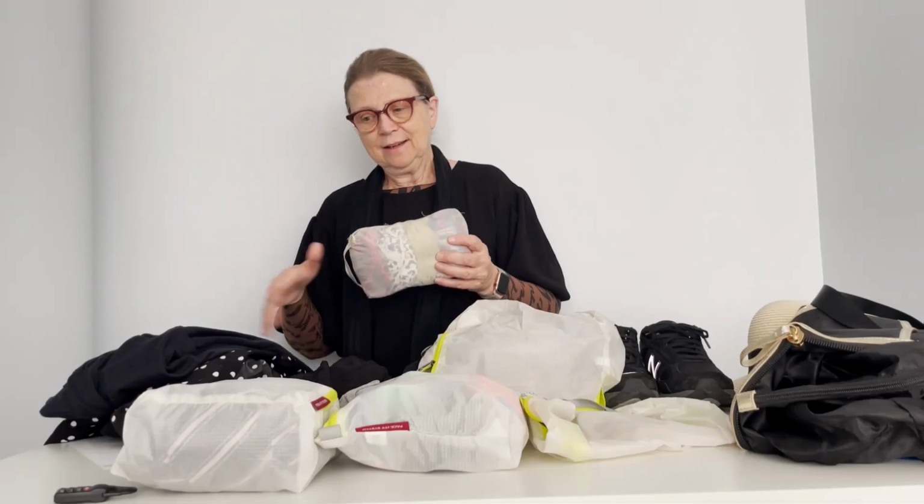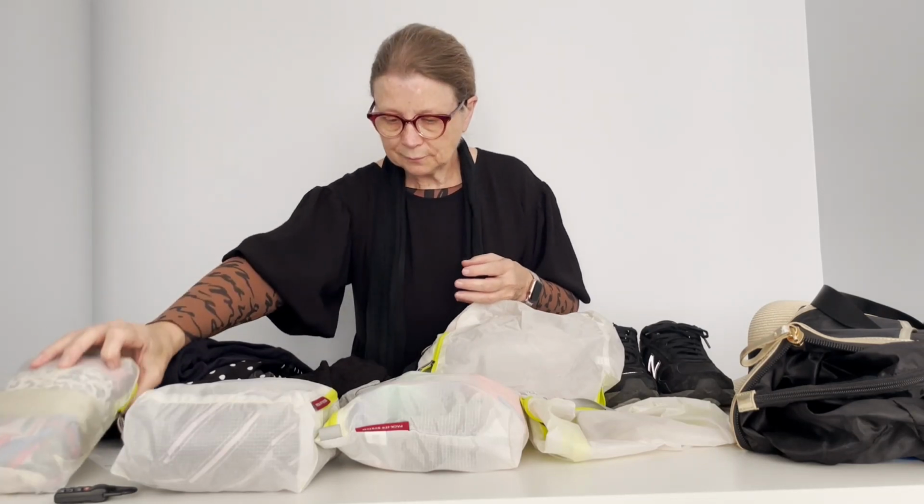In this bag, I have 4 tops that are like this one, and they're all different colors. So I'll mix them with the black that goes with everything, all of them. And they are lightweight, so I don't have to wash these very often on the trip. I can wash these little ones out every night if I want, and they will be dry in the morning.